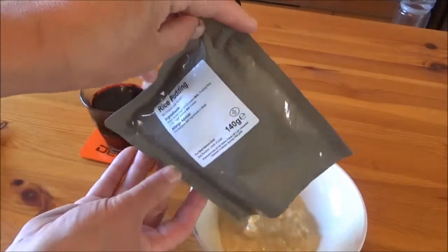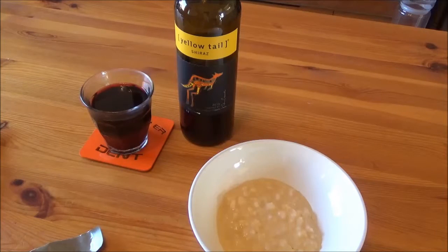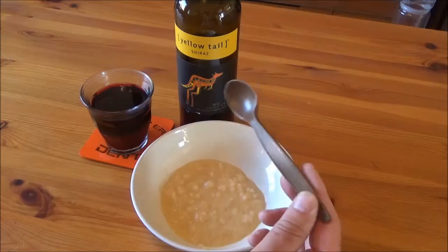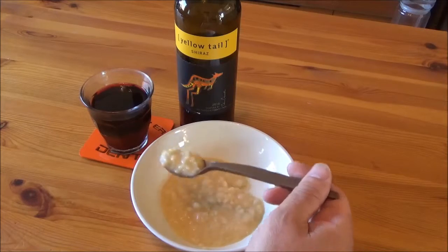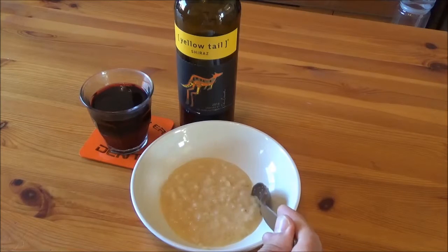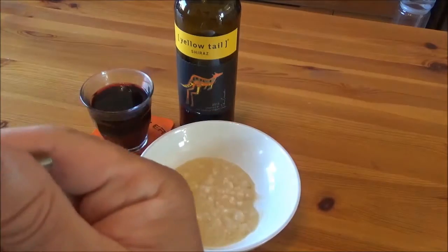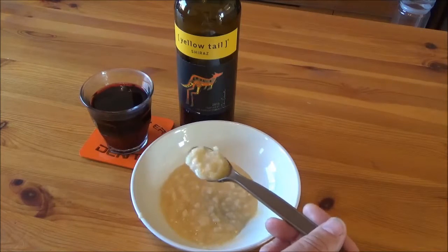Oh yeah, it looks just like canned rice, only a lot less. Those in the UK will know the Ambrosia brand, the tin brand, and it looks a lot like that. And deploy me American MRE spoon. That is good. Honestly, that is good. Oh man. That is honestly better than the stuff you get out of a can.